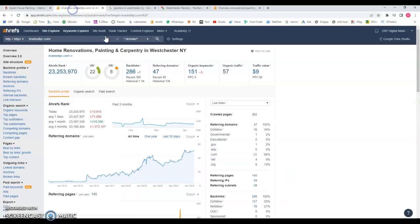So I want to show you these numbers over here. I use this tool called Ahrefs, and what this does is it picks up data from your website based on Google criteria. So we can see that you're being found for 151 keywords and you have around 286 backlinks. Now, what are backlinks? Backlinks are other sites that mention your website, and this will give you power so you can be found on Google.